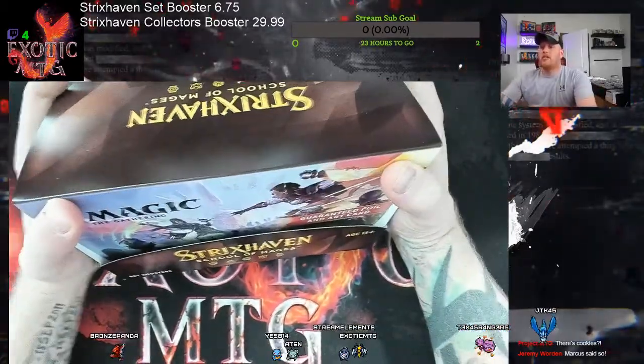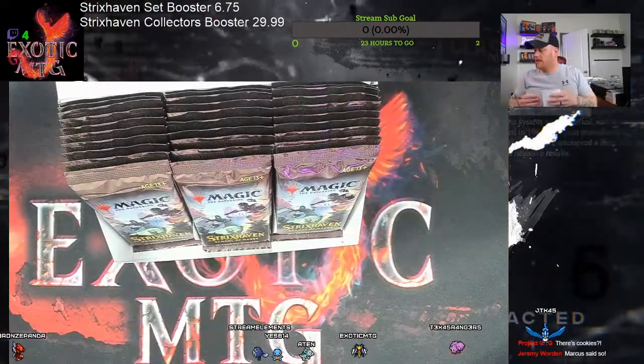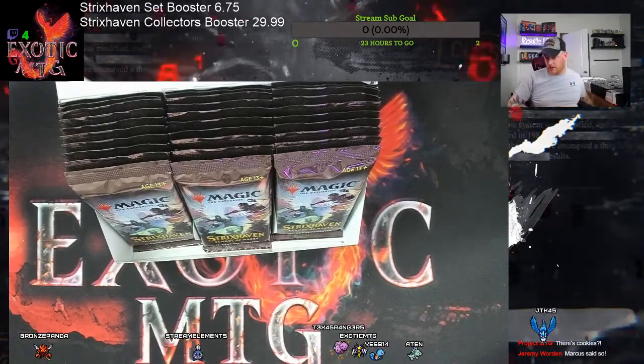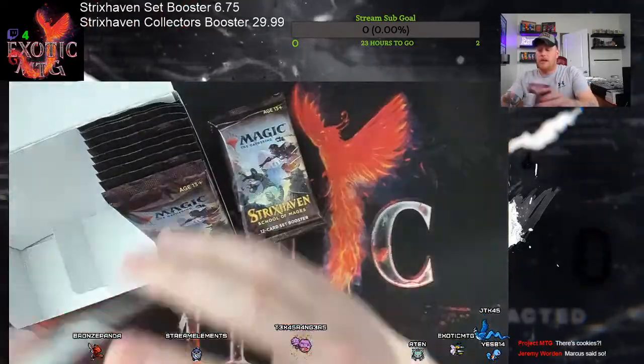We're looking for some pretty spicy cards in here. I want more Swords to Plowshares. More. I don't get very many of them. I'm cursed, so I'm excited to get more of them. We're bound to get some with how many packs we will crack.